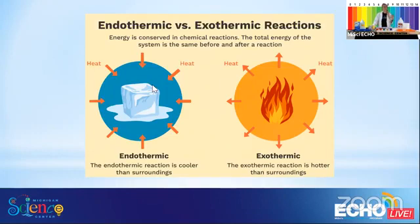But there are other kinds of reactions as well. If we have endothermic reactions which feel cold, we must have exothermic reactions as well, which feel hot. Exothermic reactions, as they're making and breaking bonds, will actually release heat into the environment. Our combustion reactions that we've done earlier on Echo Live, those are examples of exothermic reactions. But since fire is extremely dangerous, that is not a reaction that you should try to recreate at home.